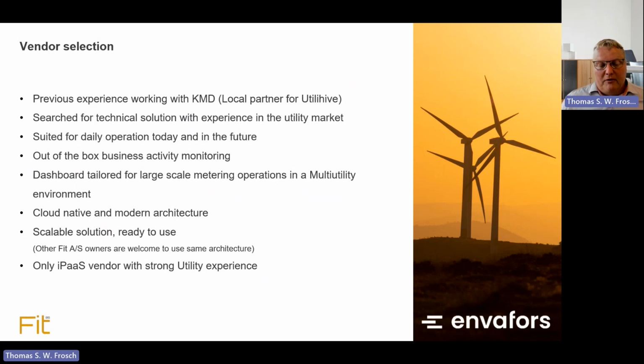From my point of view, technically, it's important that we had a modern architecture. In Denmark, a lot of the systems in this area are very old and native to this sector. We were searching for a solution that was newer, loosely coupled, and easy to integrate in our infrastructure.